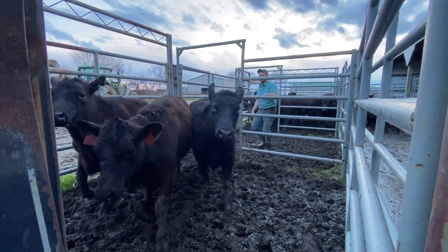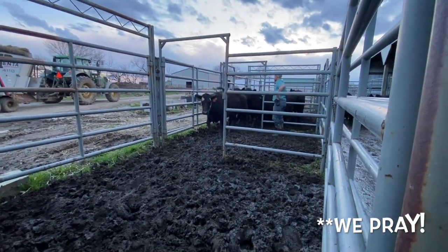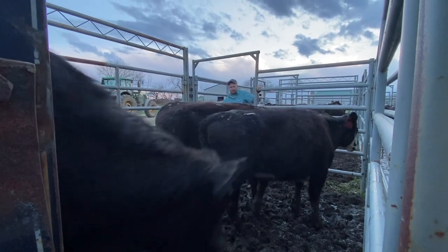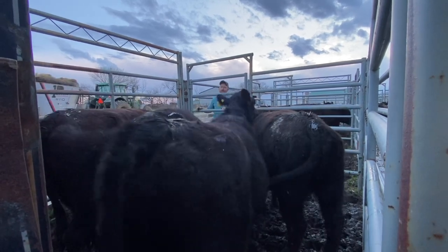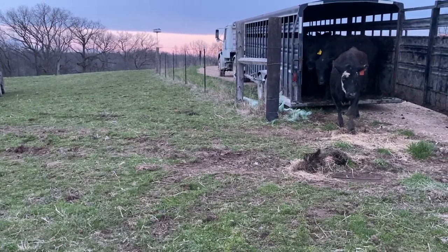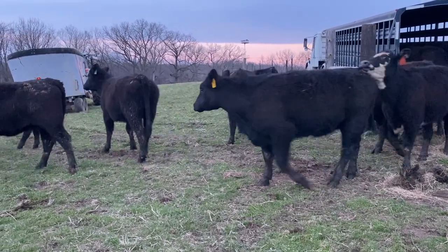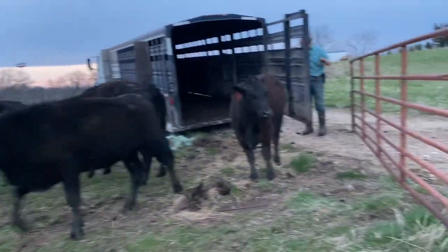These are first-time heifers. They will calve out in January. Should anyway. That's the intentional hope. Oh, my baldy babies. You got one in there?